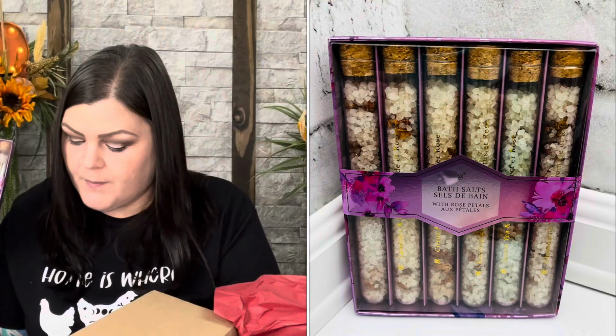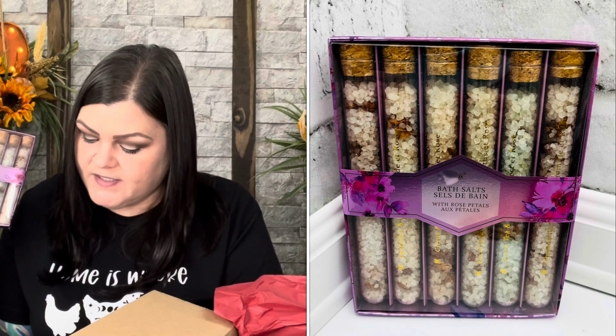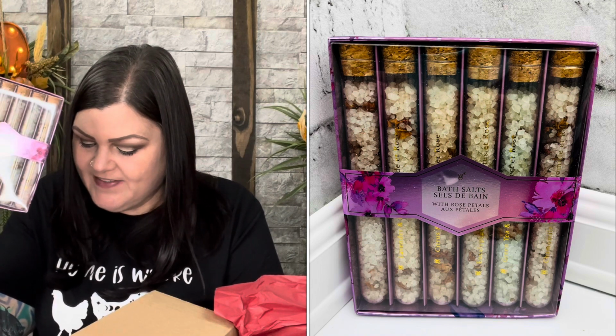Let's see what this says for this kit. Measurable difference. That must be who they are by. It says bath salt set. Treat yourself with a relaxing rose scented bath. There are 6 bath salts in this set, and they are also great for gifting. See, so you can also use it as a gift idea if you're not into bath, or use it as a foot soak or another purpose for them. But that is really neat, and I like that set. It looks really, really nice too.